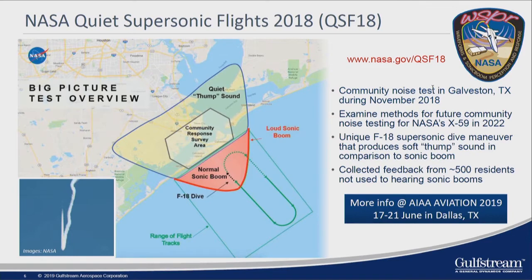And just as a commercial, there'll be more information at the AIAA Aviation Conference coming up this summer. The Acoustical Society is probably going to have some papers in it. And so, I'd encourage you, if you're interested, to go look at those publications. But what this was, really, was kind of a risk mitigation exercise.